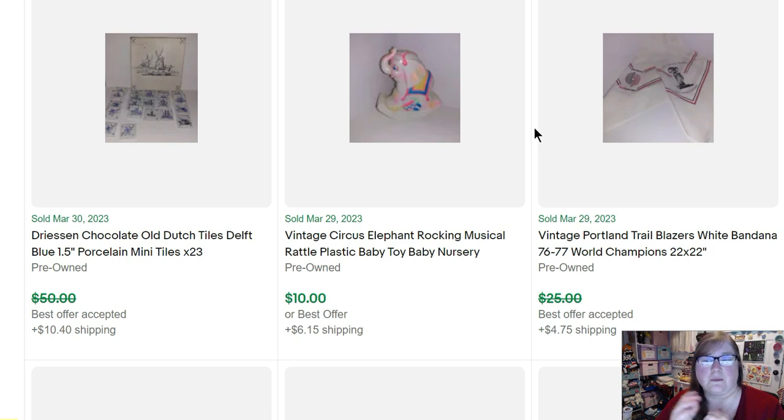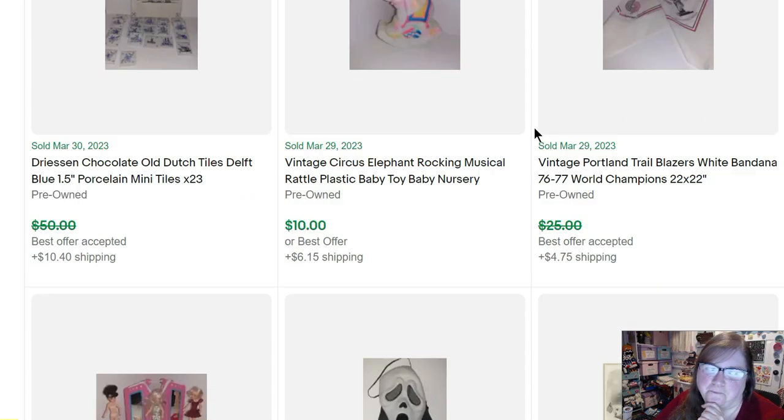I listed this one. This is a Portland Trail Blazers bandana from the 1976-77 championship season. That was our Portland Trail Blazers' last championship season. And I listed it for $25, and I took an offer of $23.50. I paid $1 for that.